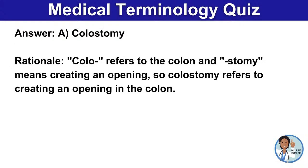So it is colostomy. As you were aware, colon refers to the colon, but the stoma refers to an opening. So the part of the organ that's protruding outside of the skin is referred to as a stoma. So when you think of colostomy, they're going to have a stoma. It refers to a created opening in the colon. So we're pulling the colon out so that the fecal matter can escape the body.